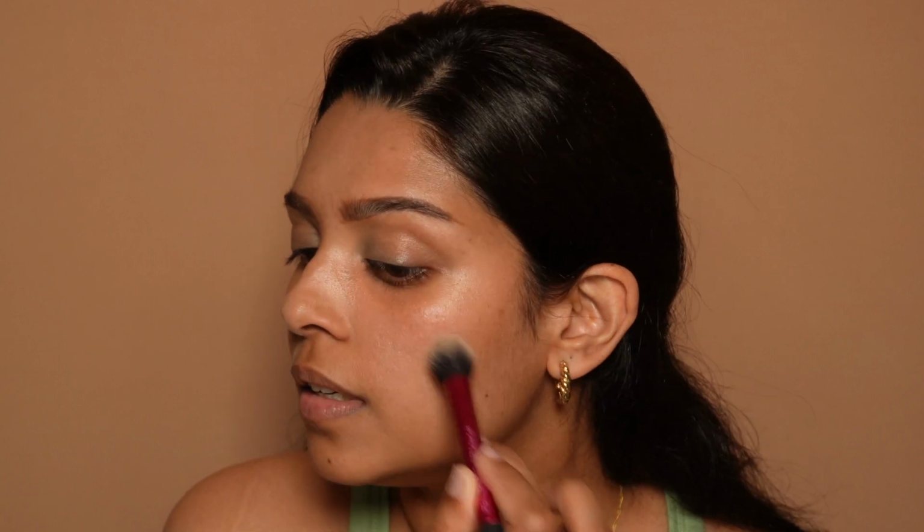So I'm just very lightly spreading this all over. You saw how much I took. It was barely anything. Since I'm not going out anywhere, I didn't put any sunscreen, but if you are heading out, please use your sunscreen. At least if you're heading out. You know me, I don't usually use my sunscreen when I'm just sitting at home.